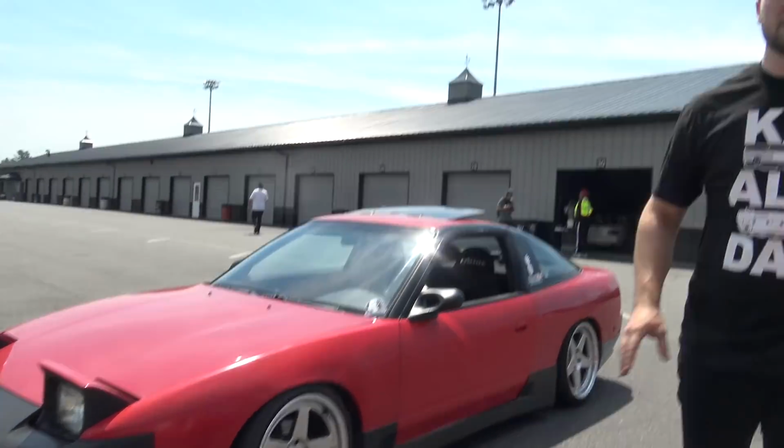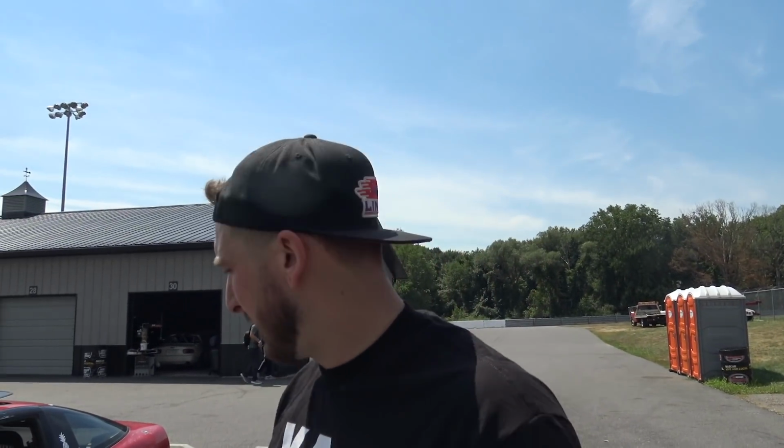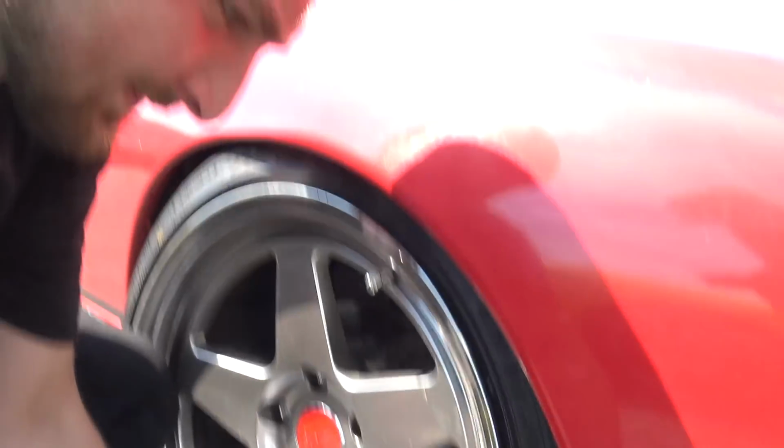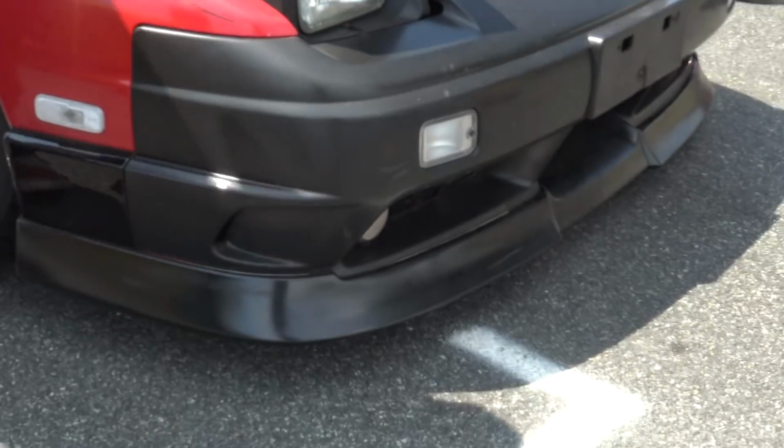Alright boys, so the Cherry Hatch, if you guys don't know this car, it is SR20, T28, stock knuckle, stock angle. We got coilovers, bucket seat, and some adjustable tension rod brackets. Gotta get the style points on, huh? My half-ass mounting of a front lip.